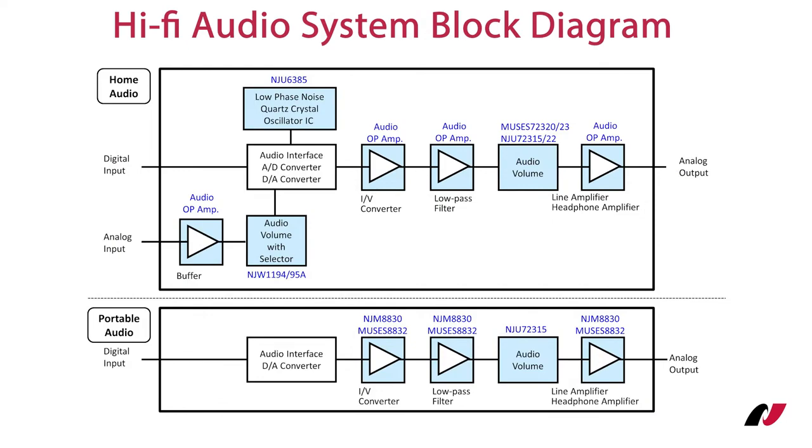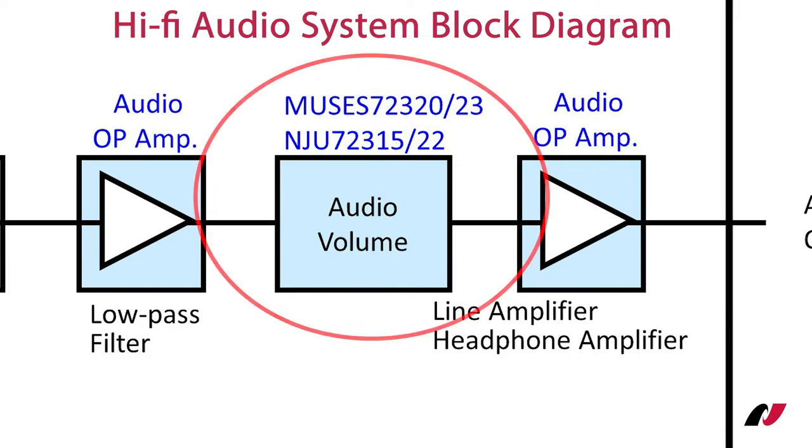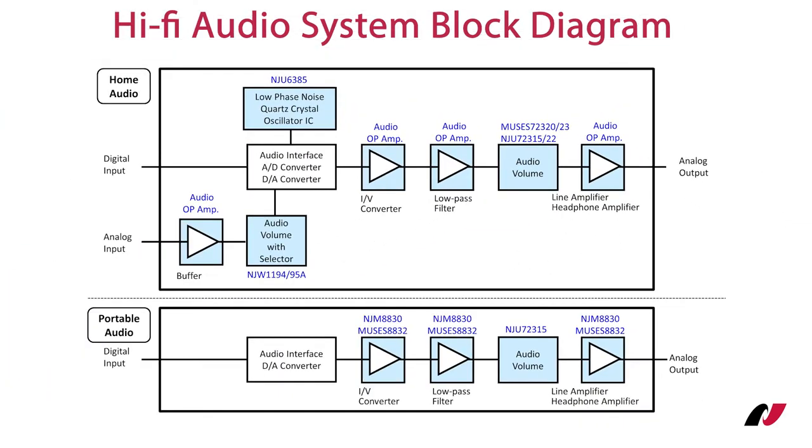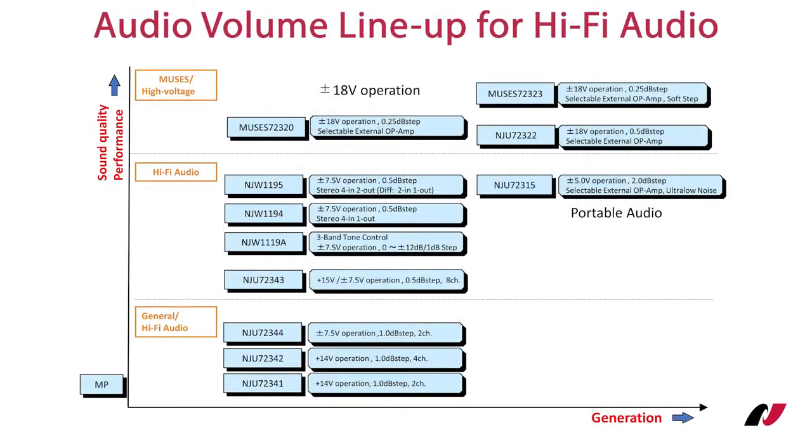Let's come back to the audio amplifier block diagram. In today's quick introduction, I will be focusing on MUSES72323 audio volume IC as our latest addition to the audio volume IC lineup. Nisshinbo Micro Devices offers volume ICs supporting almost all hi-fi audio quality levels. MUSES72323 is the latest member of the high-quality, high-performance product group. But there are even more volume ICs supporting a wide range of audio quality levels.